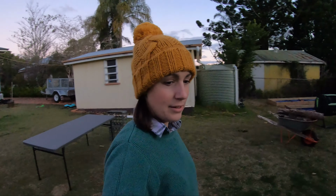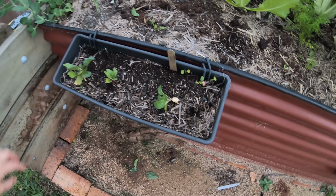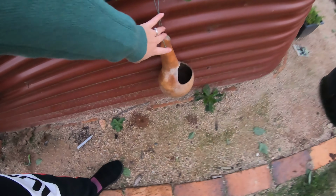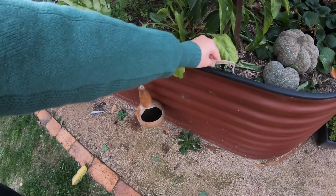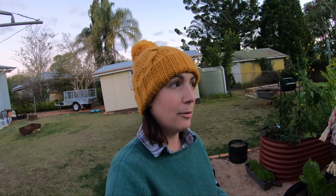I can't really see any other damage except they did half pull a radish out of the ground, and they'd knocked over my little gourd planters on the ground. There's nothing in that, so that's fine. And yeah, look, this is on the ground. I mean, it's been windy, but we've had heaps of wind and this has never been pulled out before. So yeah, I think that was a greedy little possum or something running around. So that's just kind of interesting. A little bit bummed because I was really liking the capsicums, but I suppose we can share a little bit.